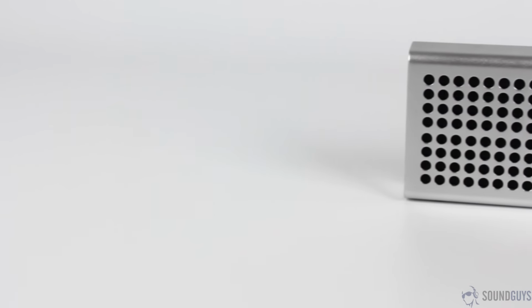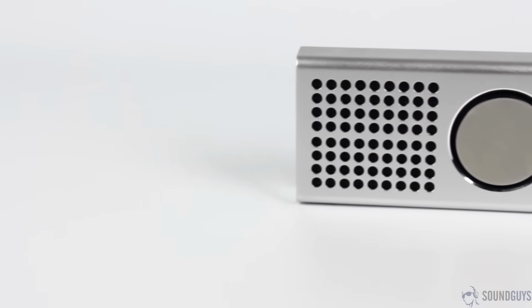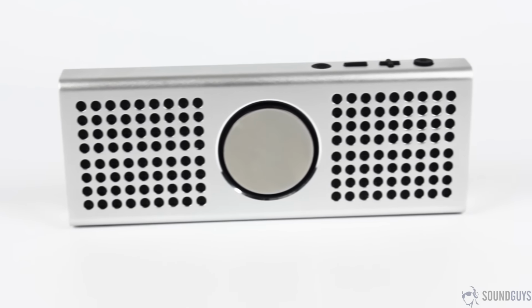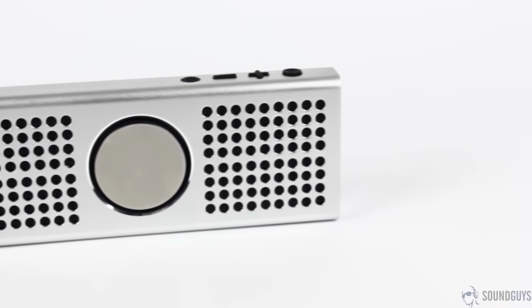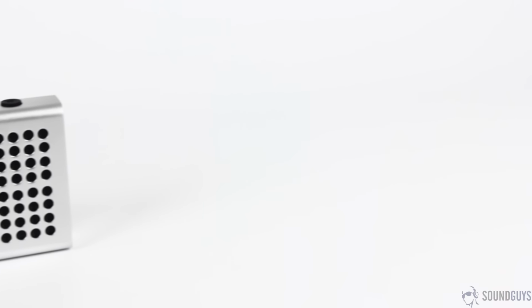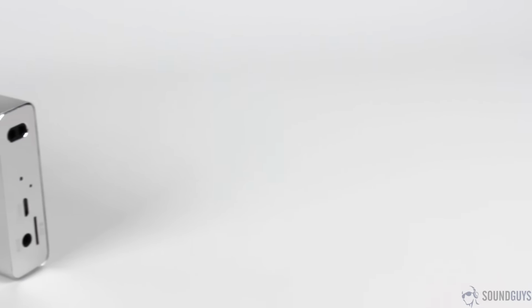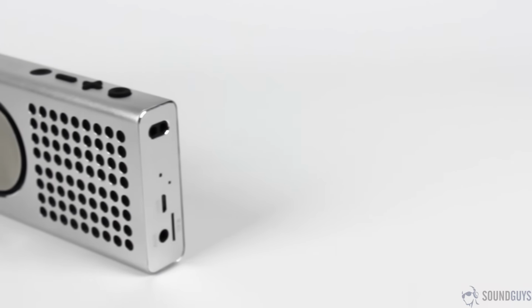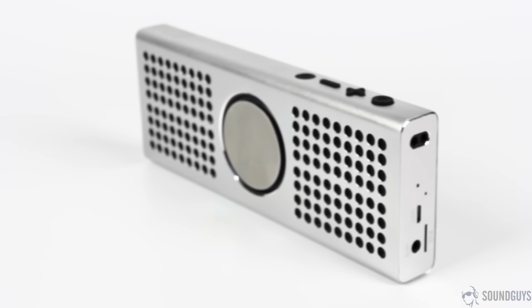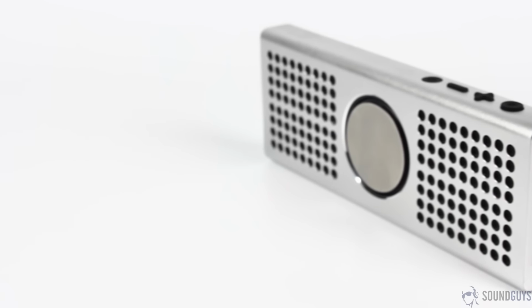For one, the unibody aluminum design doesn't only mean that it's slim enough to easily slide into your pocket or backpack, but it also means that it's fairly durable. We wouldn't exactly consider it rugged, but it can definitely survive trips from point A to point B without a problem. Of course, one thing any speaker this size is not going to do is shake the table with bass, but it is pretty decent considering its size. It's also just fun to look at while it's playing music, since you can watch the passive radiator in the middle move along with the beat.